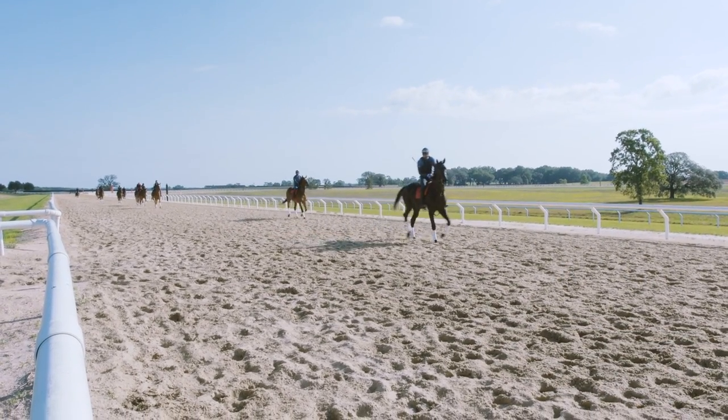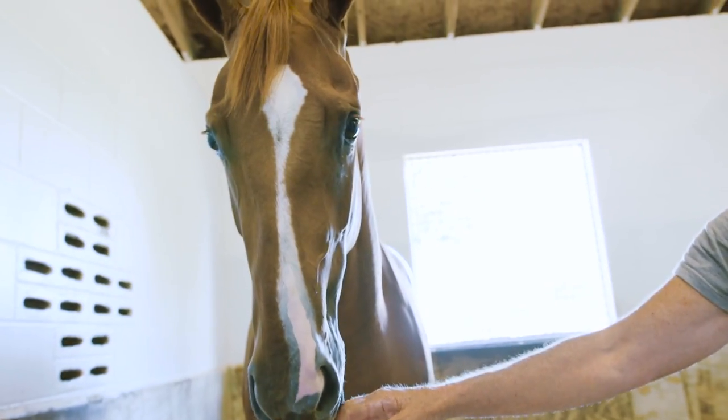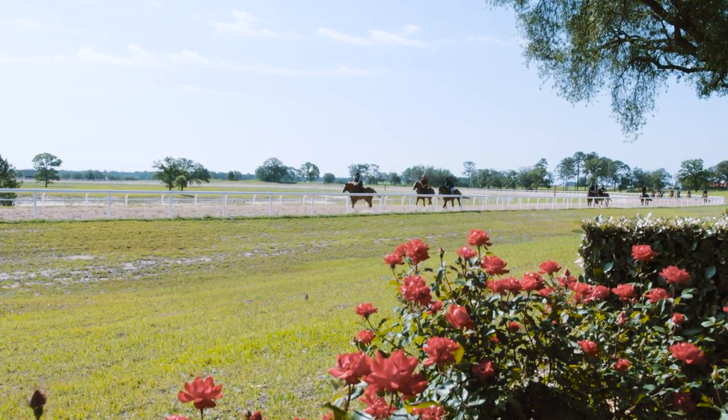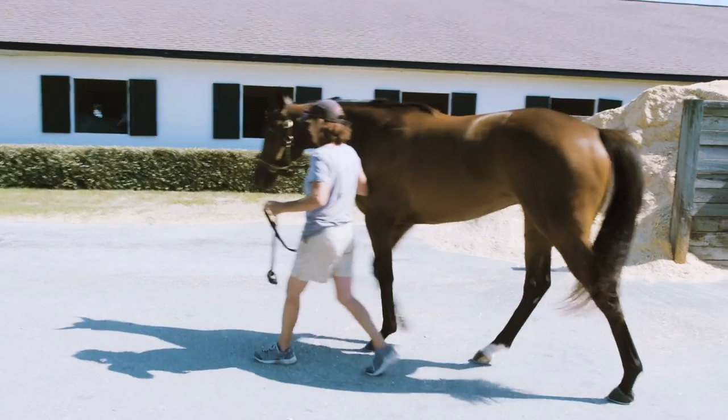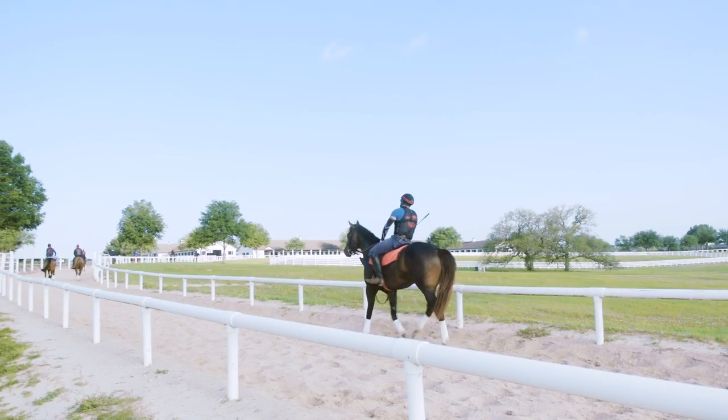Godolphin sends us a group of two-year-olds every year. This year we had 26 that were sent down from Stoneside in Central Kentucky, Paris, Kentucky. We break them like we do with all of our other two-year-olds and then we'll send them on to their designated trainers from here. Everybody that's here right now, they're all galloping a mile and an eighth on the racetrack.